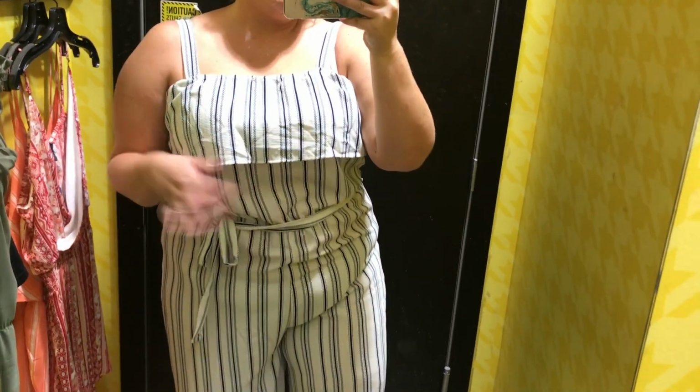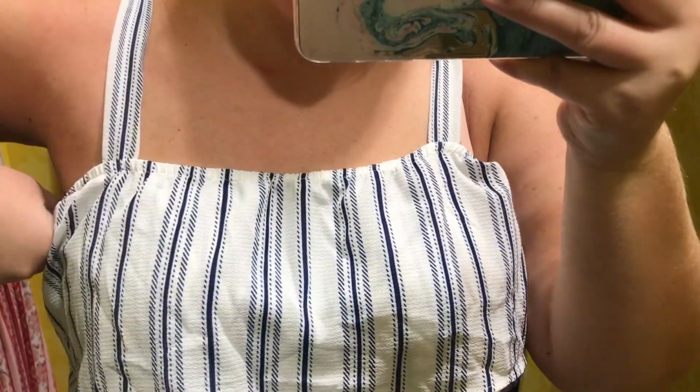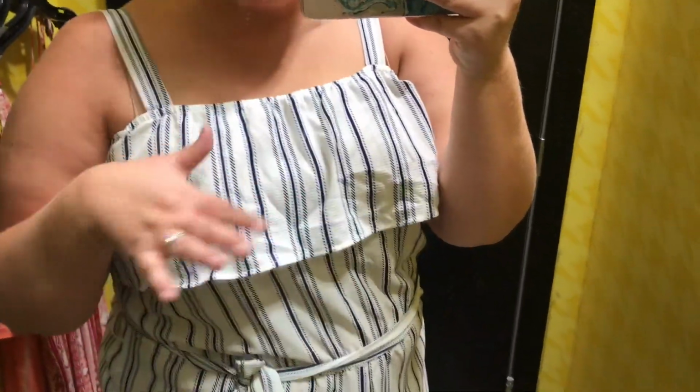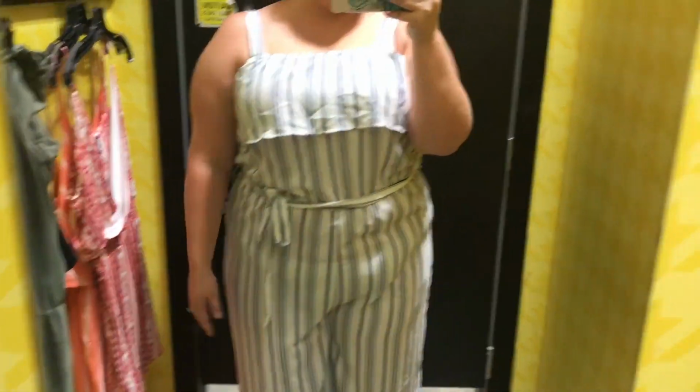Yay or nay? Okay, this one was way cuter on the hanger. It's see-through. My underwear are gray. I like the blue and white stripes. Y'all know that. I'm into that. I like the thick straps. You can wear a proper bra with it if you wanted to. I don't feel like it's that great a quality, to be honest. It doesn't feel that great. It feels a little bit itchy. It's cute. But yeah, you can see straight through it.